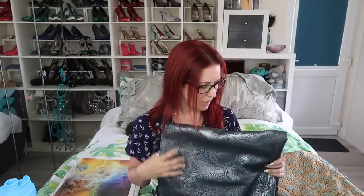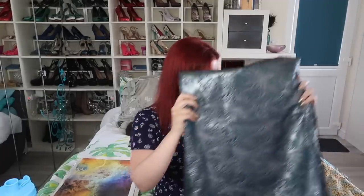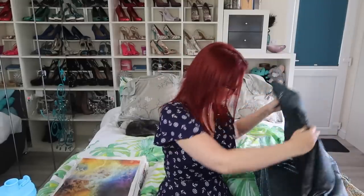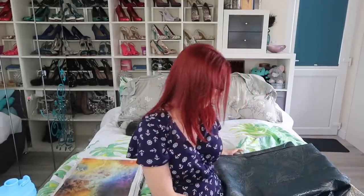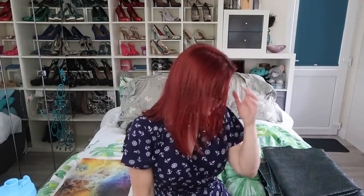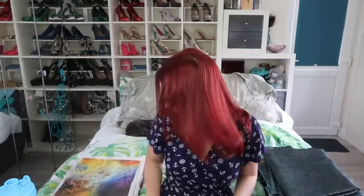So yeah, answers in the comment box, please. Help me out. Help me decide what to make with this because it's beautiful and it needs to be made into something. And I just need to fold that back up again in a minute because I've made a mess of it. But yeah, not sure what to do with that one at all.